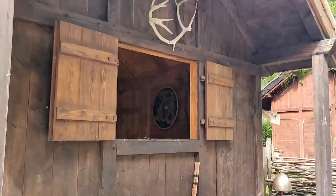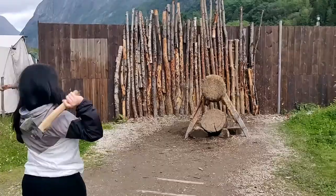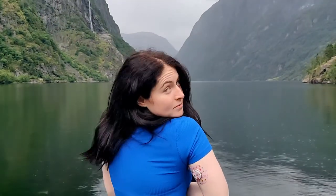They volunteer it and they teach you all about Viking ways, and they show you how to do archery and axe throwing and things like that. And of course, it's right beside the fjord, so the views are absolutely amazing.